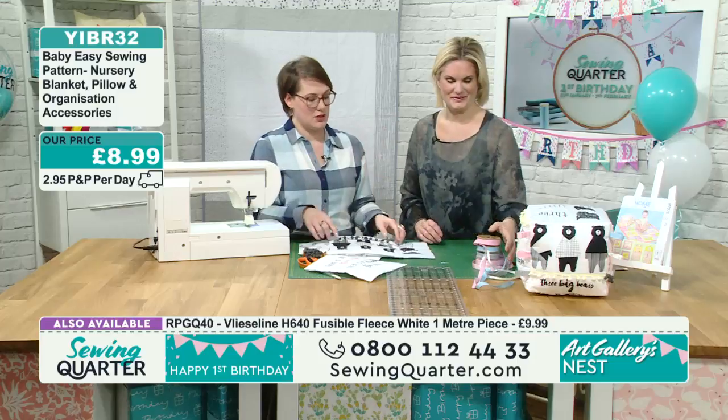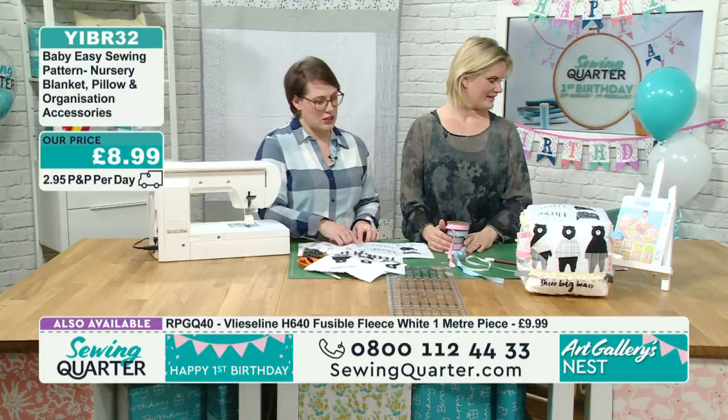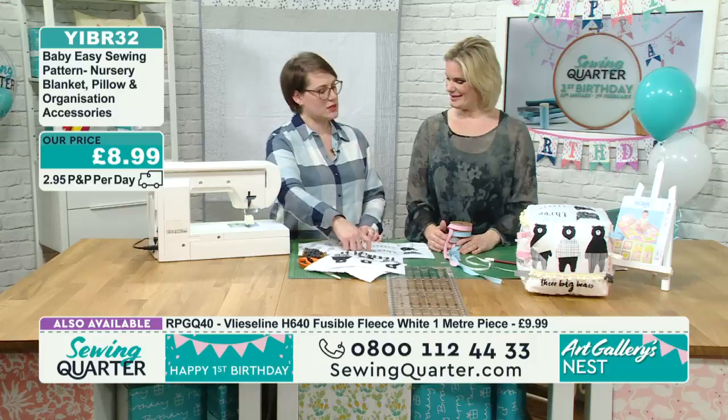I did forget the ribbons. On two of the panels on each side, you cut lengths of the ribbon and you attach it into the seam.